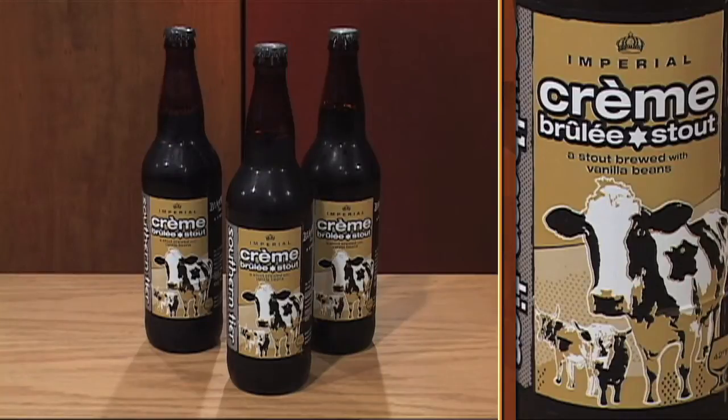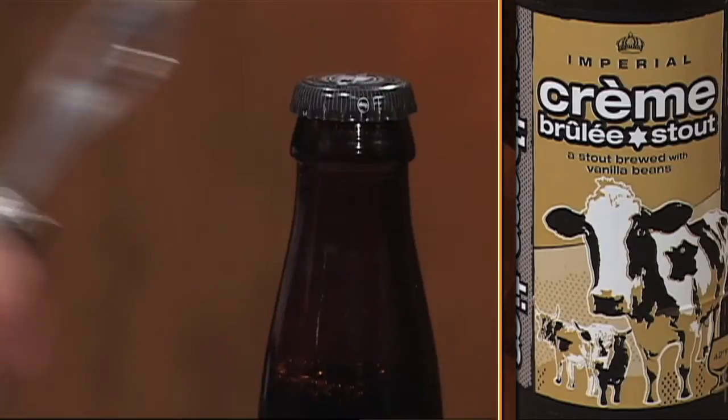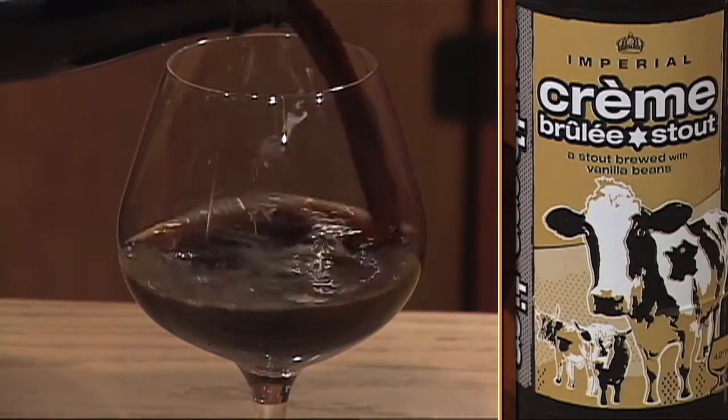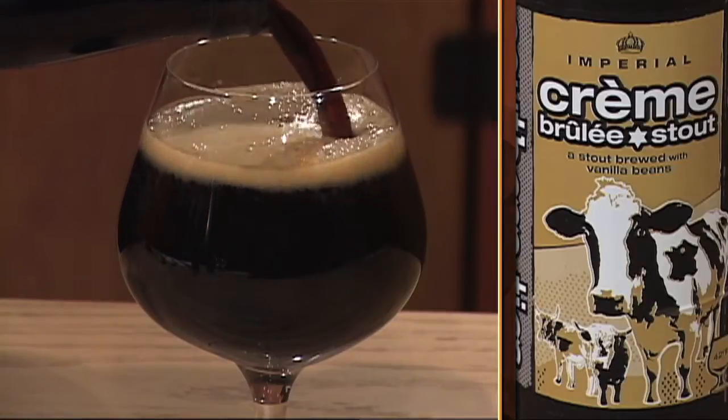Hi, I'm James Knott, and today we're talking about Creme Brulee Imperial Milk Stout from Southern Tier Brewing Company in Lakewood, New York. Creme Brulee comes in 22-ounce bottles and is 10% ABV. Serve it in a snifter at 42 degrees Fahrenheit. Vanilla beans and lactose sugar add to the rich flavor of this brew. Nathan from Southern Tier calls it a dessert beer and recommends enjoying it with chocolate or vanilla ice cream.